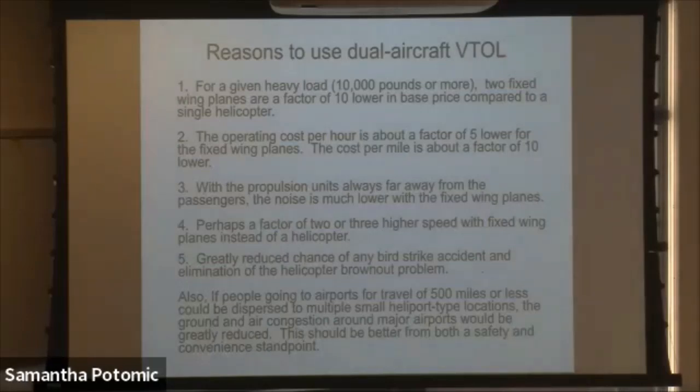Noise. I mentioned that the noise was the biggest issue with the aircraft in England that we started with. If those airplanes are always far from the surface, the noise from them will be much lower. And fixed-wing airplanes can certainly fly a lot faster than a helicopter.